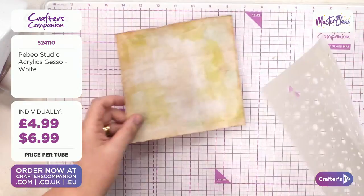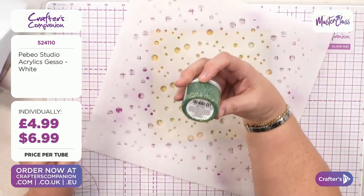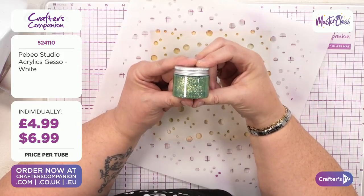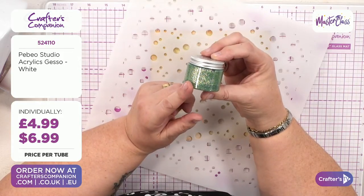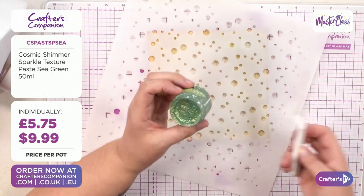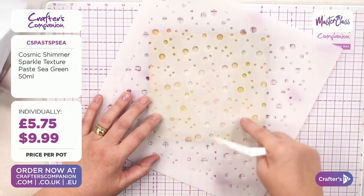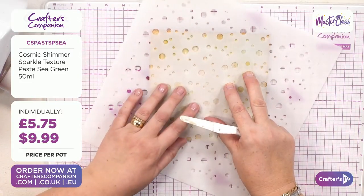And then what I want to do is add some detail with these little dots, and we're going to use that beautiful sea green sparkle texture paste again. This is similar to the Aurora, it's the same range, but this one's got your green tones in it rather than the Aurora colours. Again, absolutely lush. We're going to use the palette knife again, and I'm just going to pick out certain areas. I'm going to have an element here with my photograph, so I don't need so much on this side, so probably round that top corner.